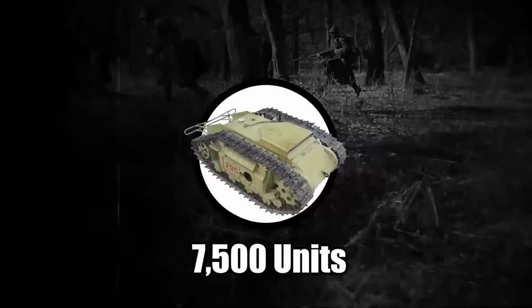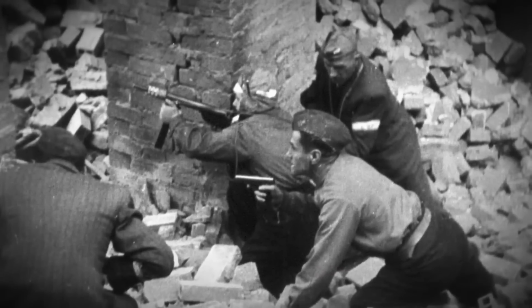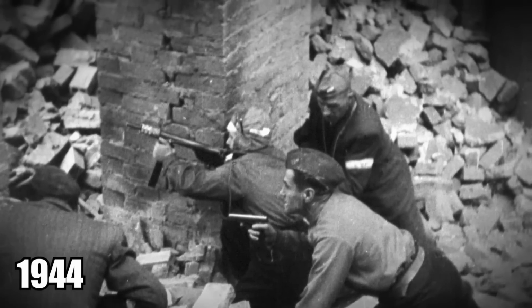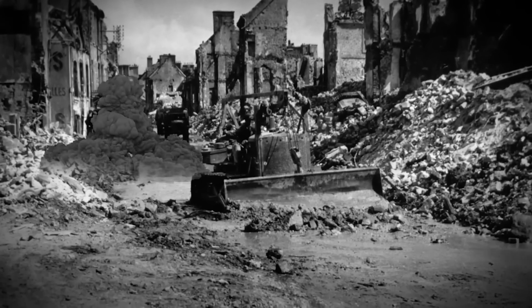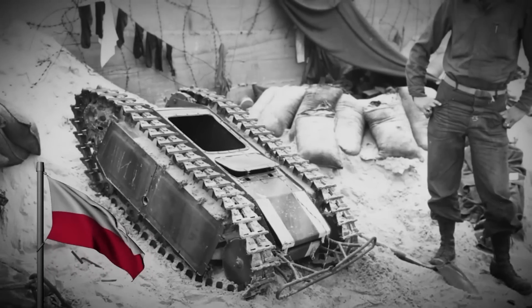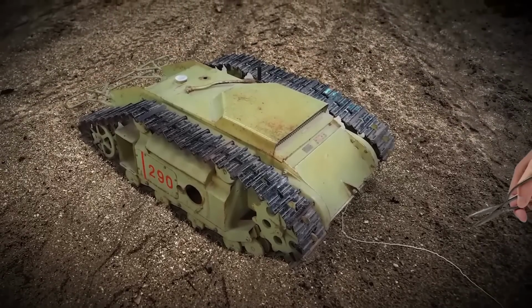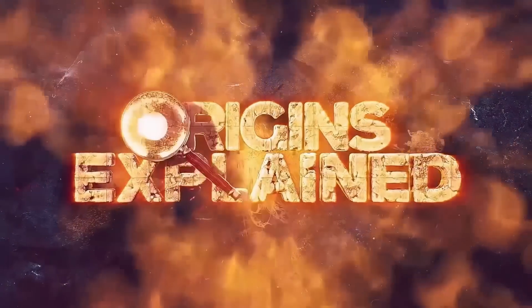Over 7,500 of them were built during the war. The Goliath was most notably used during the 1944 Warsaw Uprising to remotely blow up nonconformists. However, it proved a huge waste of time because the Polish Home Army could simply cut the control cords and render the Goliath powerless. The Nazi UFOs.